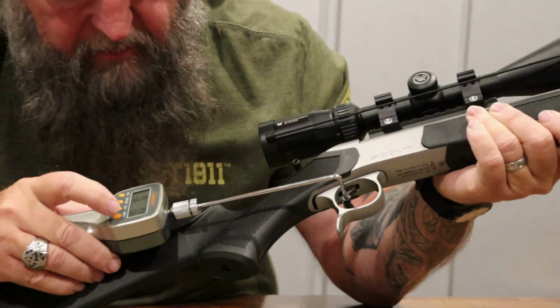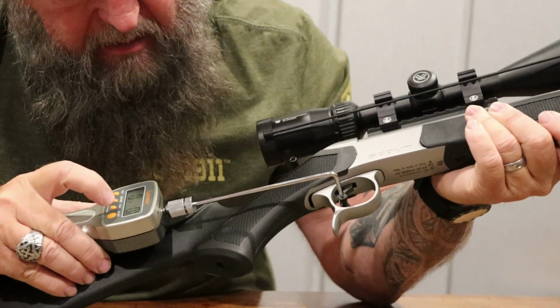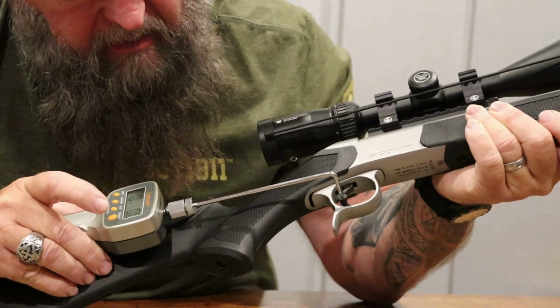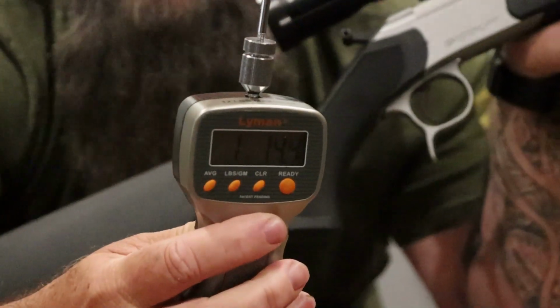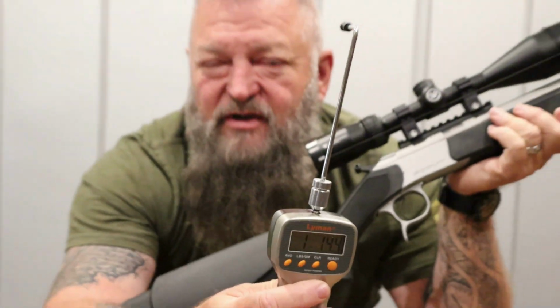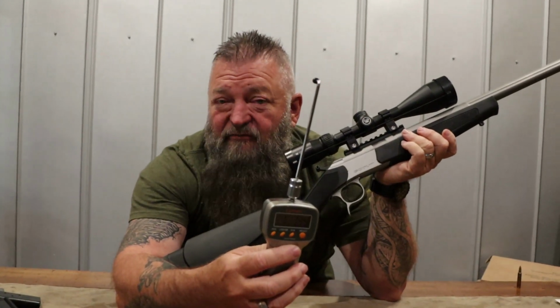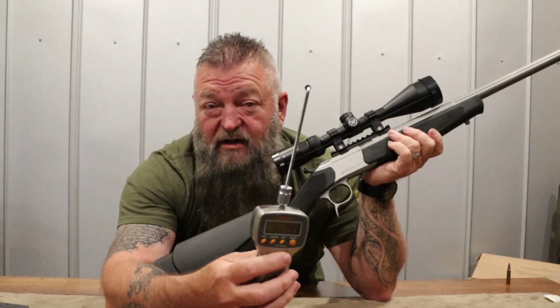This rifle here, make sure it's ready. Ready? Yeah. Taking me a minute. Look at that. 1.44 pounds. That's ridiculous. That's unsafe. My first round on this thing startled me. I don't know where the son of a bitch went, it didn't hit paper.